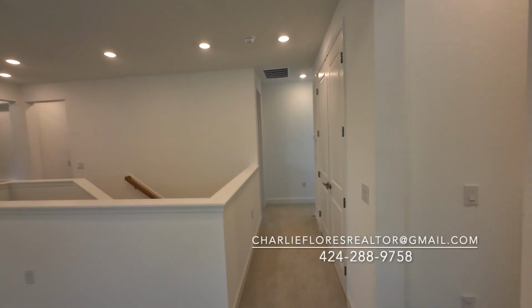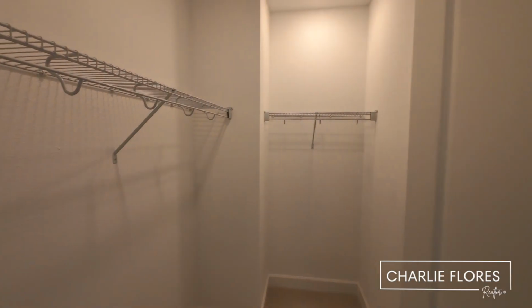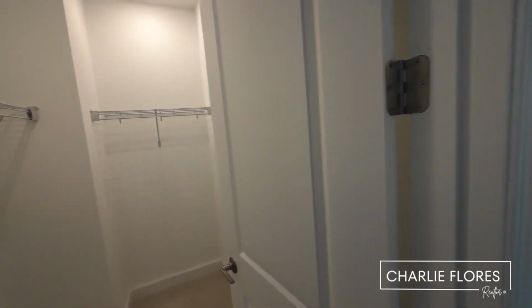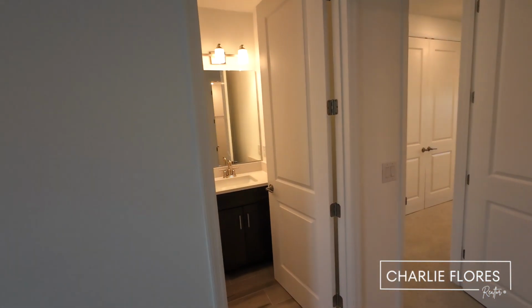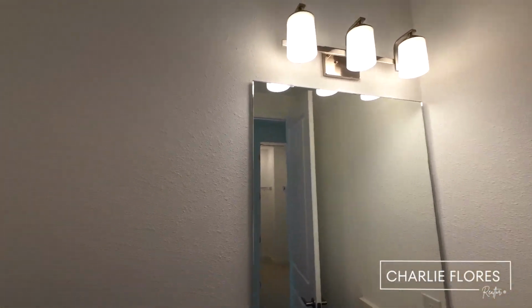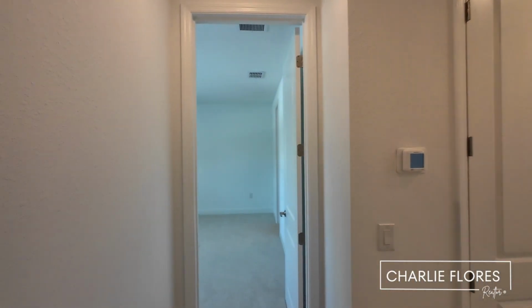And we'll continue our tour into bedroom 2, which is approximately 11 feet by 13 feet. Here is the closet. So walk-in closet. Bedroom 2 includes an ensuite bath. So you have a single sink here, and then shower tub combo, and then tile floor.